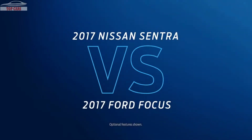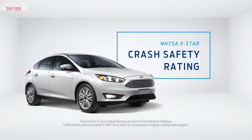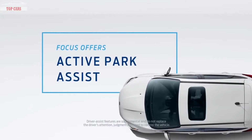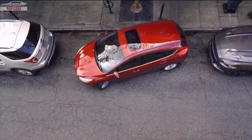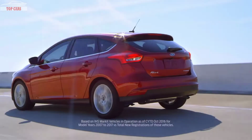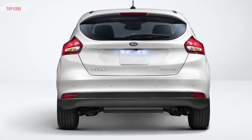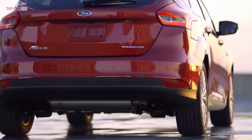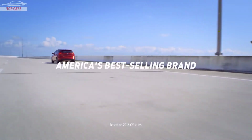Want the Nissan Sentra? Compare it to the Ford Focus. It has many advantages over the Sentra. For starters, Focus earned an overall 5-star safety rating. Sentra didn't. Focus has available active park assist, which helps take the struggle out of backing into a parallel parking spot. Sentra doesn't have it. It makes sense then that 93% of all Ford Focus cars sold in the last 10 years are still on the road. Plus, the Focus comes with a standard rear view camera. Going further to deliver smart features. That's Ford. And that's how you become America's best-selling brand.